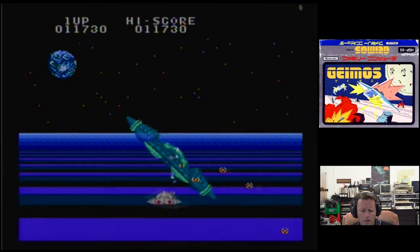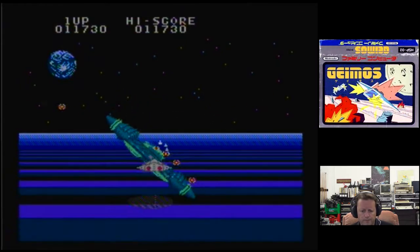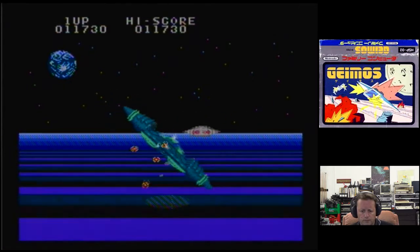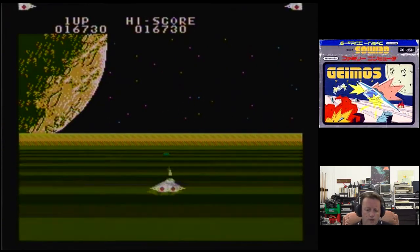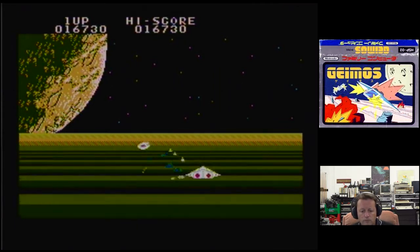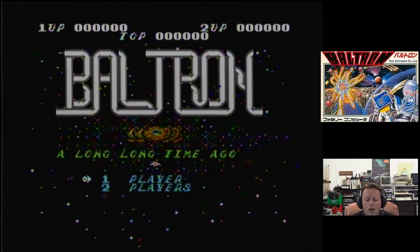I think I did it in the red bit in the centre. There we go, once you do the first one as well, then you go on to the next stage, so you get a different colour palette, and it gets a bit harder. Alright, we've had a couple of goes of that, we've got to move on to the next one. So next we have Baltron.